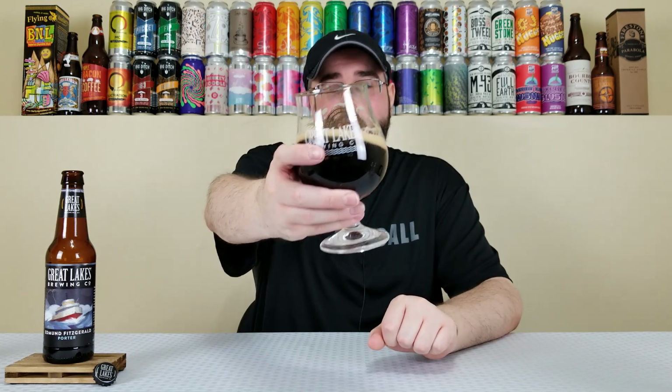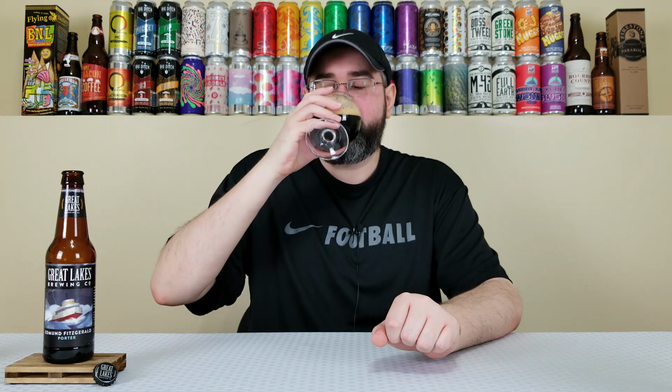There's 5 or 6 different characteristics to the nose, and I'd imagine the taste can be very similar, but they're all subdued to make it easy to drink. You could put back a 6-pack of this. I want to get into it, so cheers everybody. Let's see what Great Lakes' Edmund Fitzgerald Porter has to offer.